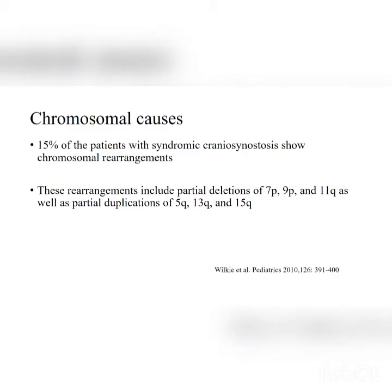As I told earlier, around 15% of patients with syndromic craniosynostosis show chromosomal rearrangements. These rearrangements include partial deletions of 7p, 9p, and 11q, as well as partial duplications of 5q, 13q, and 15q. Next slide.